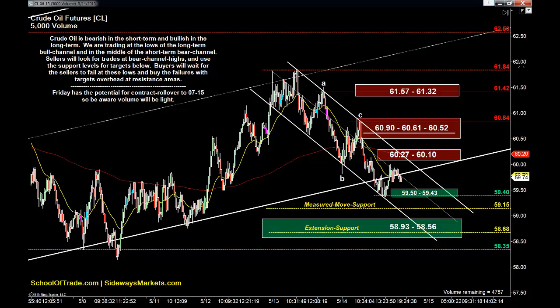So I think right now you really have to still err on the side of caution. The bulls will continue to have control here until at least I see us get through this 59.15, this measured move support area, until we blow right through that area. You really can't say we've made our move yet because that measured move support is right down below you at 59.15.